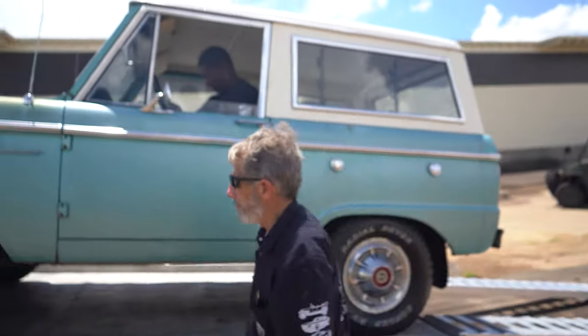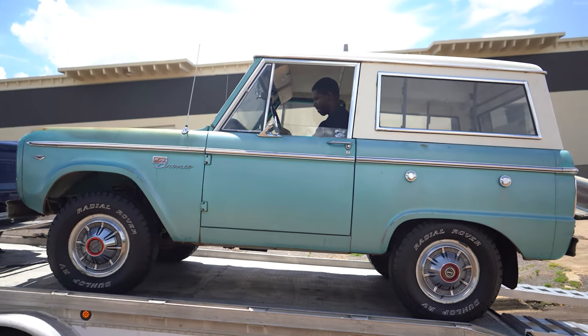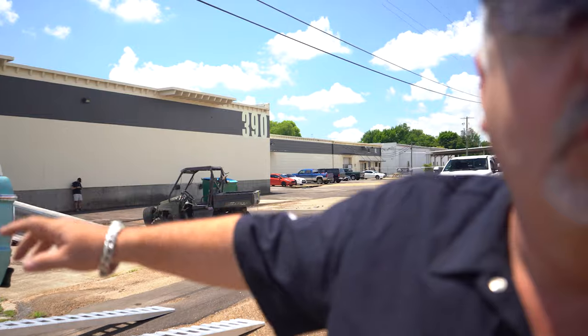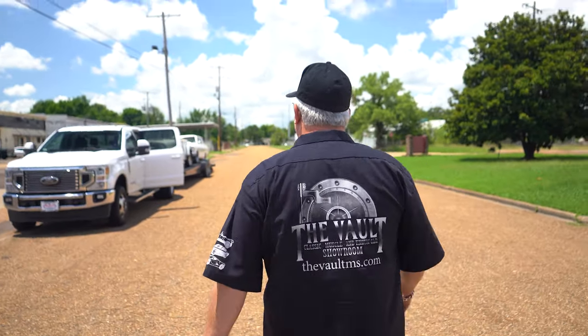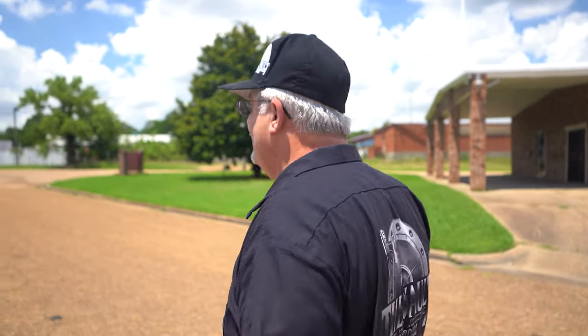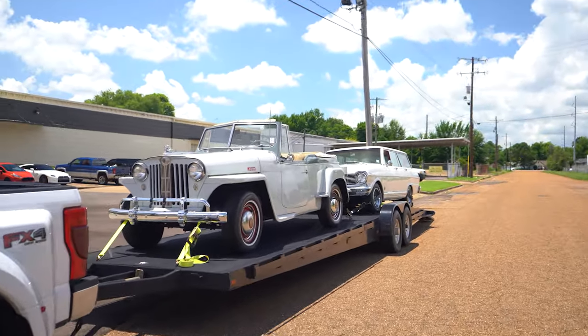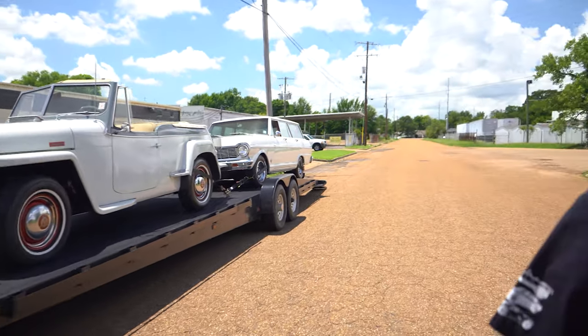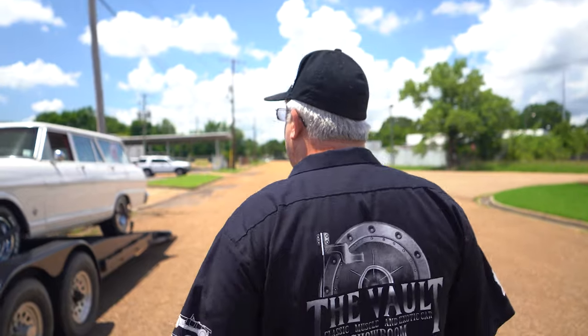But it's just a cool little car. For all you Bronco nuts out there, well, there's your 289 unmolested four-wheel drive Bronco. We've got us a really cool little Jeepster. It's a Willys Jeepster. And then my favorite one out of the whole list and out of the whole pile is right here on the tail end, and it's my little Chevy Nova.